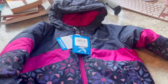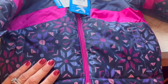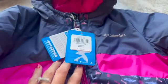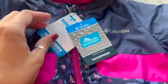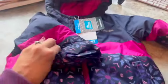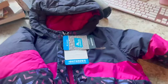And now I just sold one of these recently, and now I've sold another, I guess because the weather is getting a little more wintry. It's a brand new Columbia size 3T girls winter coat. And this I sold for $50.99.